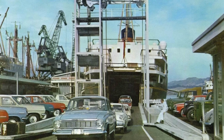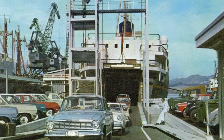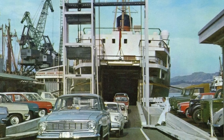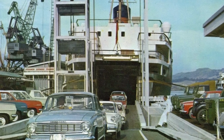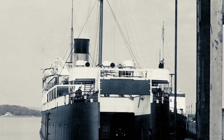Now, this birthed the so-called roll-on, roll-off ferry, or ro-ro for short, where passengers could just drive right on up and into the ship themselves. Now, you're probably familiar with this type of ship because they're very much in use today, but in the 1940s it was a revolutionary new development, and roll-on, roll-off ships were built to operate on short routes across the world.